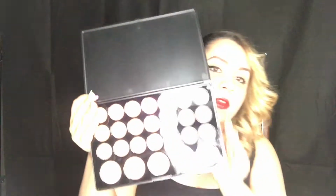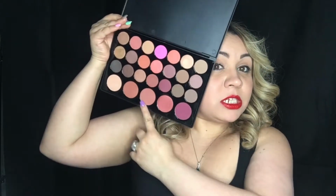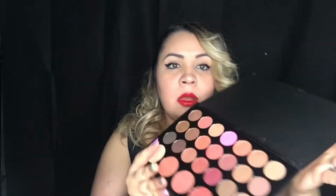And this is what the palette looks like on the inside. I kind of, you know, opened it before purchasing, and I kind of stuck my finger in it just to see. But this is the palette. Yay. As you see, these are your blushes, and then these are your eyeshadows up top. Now, the blushes could also be used as eyeshadows. You're more than welcome to be creative with it. These are just like Morphe palettes. They do not have names on the eyeshadow, so I'm just going to quickly swatch them on my arm really quick so you guys can see, and then I'll show you which way I went.